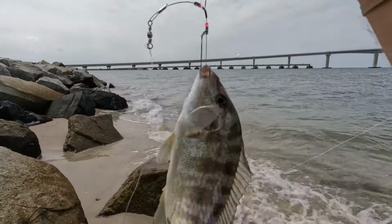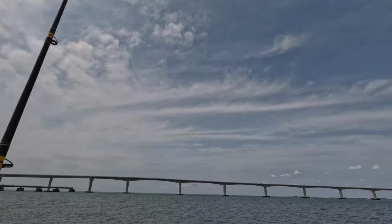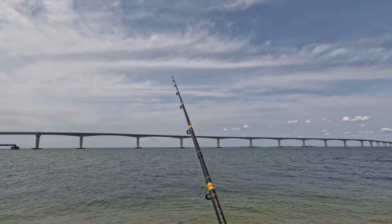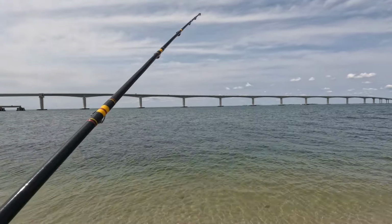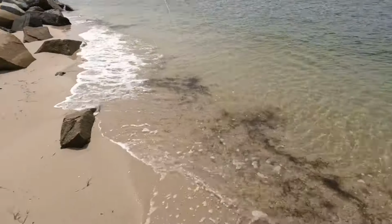Not a bad fish. All right, so I might have something right here. Oh yeah, little guy. Let's see what we got. Oh, it's a little flounder. Nice, dude. Very small, but we will certainly take it. That's pretty cool.